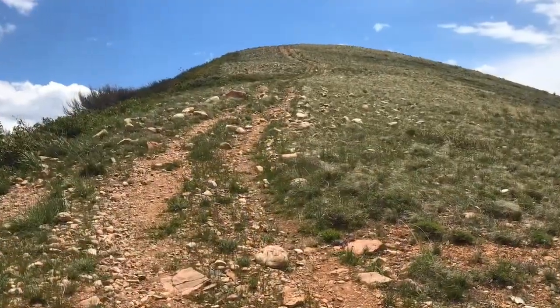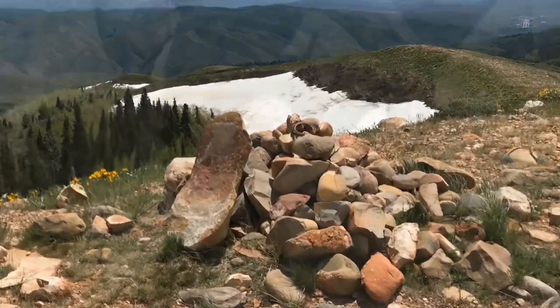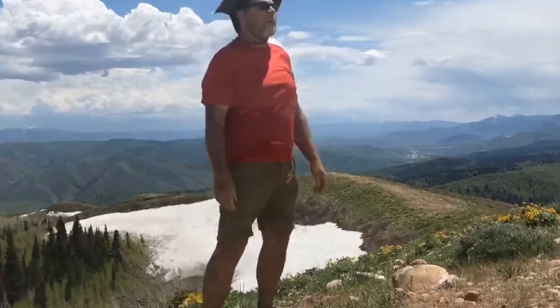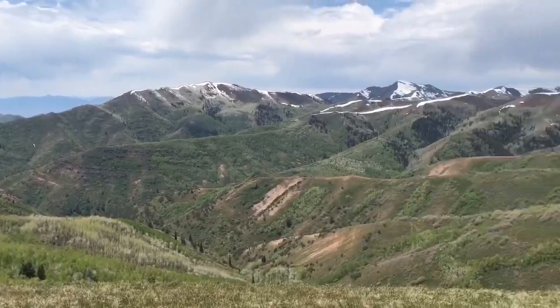I start my final push to the top of Big Mountain. Trail luck on top. I was going to have lunch on top, but it was so windy. Here is a 360 degree view from Big Mountain.